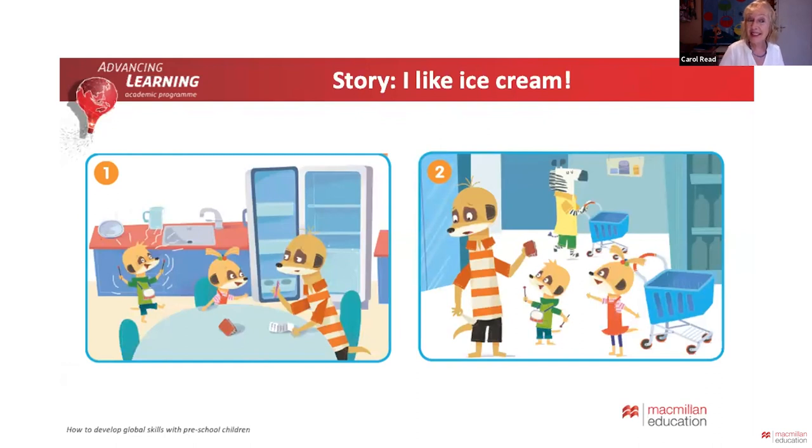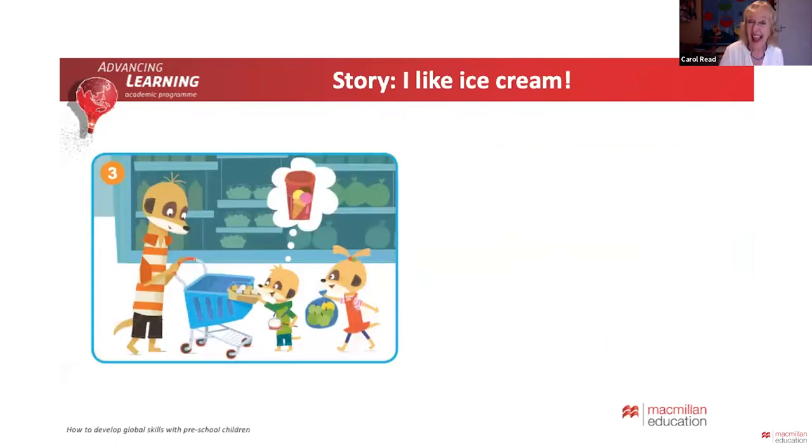I can help, says Dylan. Eggs, apple, and Mimi says, and I can help too. Eggs, says Dylan. Very good, says Daddy. Put the eggs in the trolley. Eggs, apples, says Mimi. Yes, very good, Mimi. Put the apples in the trolley. And ice cream, says Dylan. No, Dylan, ice cream isn't on the list. Oh, I like ice cream.